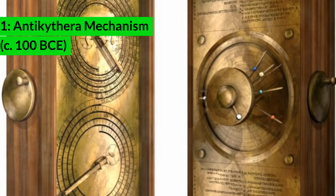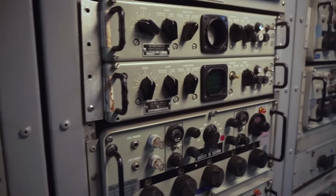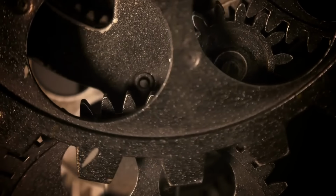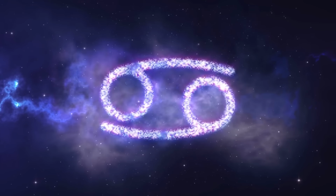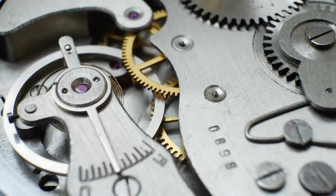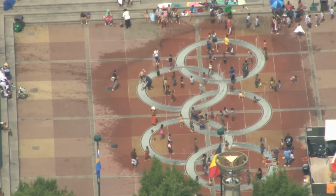1. Antikythera Mechanism, c. 100 BCE. The Antikythera Mechanism is often hailed as the world's first analog computer. Discovered in a shipwreck off the coast of the Greek island Antikythera, this complex device was used to predict astronomical positions and eclipses for calendrical and astrological purposes. Made of bronze gears and dials, the mechanism is a testament to the advanced technological capabilities of the ancient Greeks. It could accurately predict the positions of the sun, moon, and planets, and track the cycles of the Olympic Games.